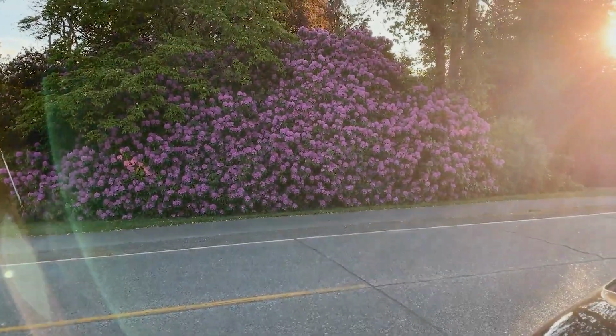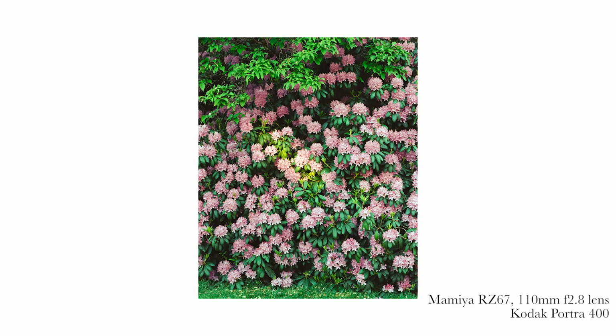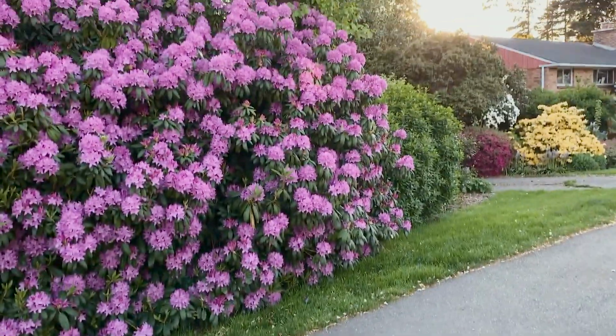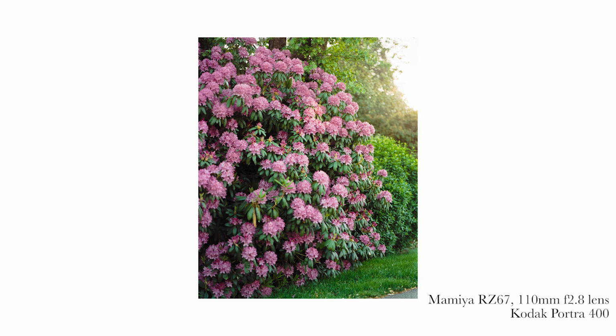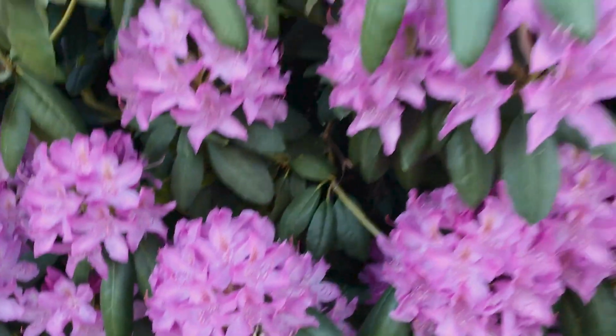There we go. That's probably the best one around. Alright, as it usually does with rolls with the RZ, 10 photos goes faster than I thought, but it's my last photo here, so I'm trying to make it a good one.